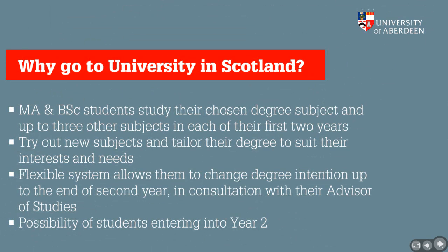So why go to university in Scotland? Well, Master of Arts and Bachelor of Science students study up to 3 subjects within their first 2 years, so it gives you flexibility to try different subjects before focusing on your final degree. You do this in consultation with your advisor of studies, and for many students there's an opportunity to go straight into year 2, depending on your final year grades. This may be Advanced Highers or A-levels.